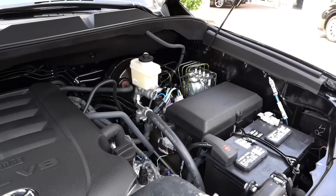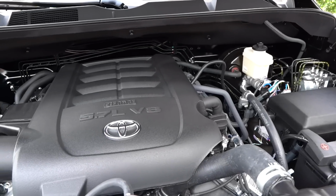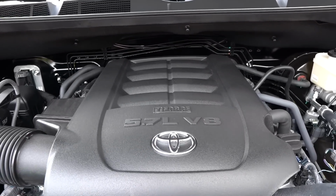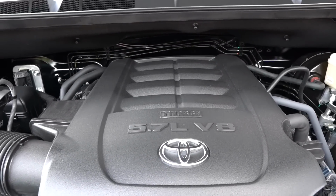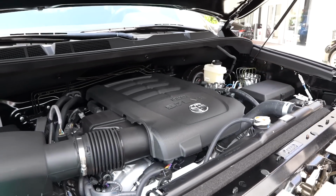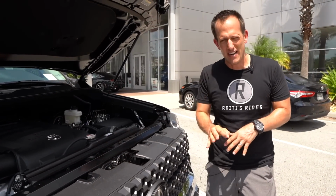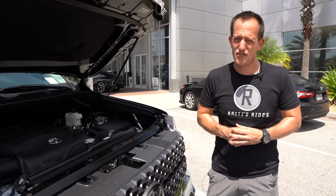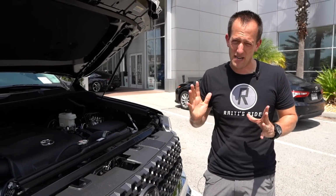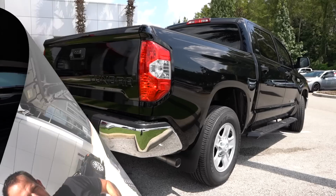If you're wondering about MPGs, guess what? In this class, I'm gonna say it quietly, the Tundra has the worst fuel economy. 13 in the city, 17 on the highway. But what can I say? When you pop the hood and you see that V8, you see all that she is in her glory without a bunch of plastic over it. Very nice, naturally aspirated, which I know a lot of you guys and gals like your trucks to be naturally aspirated with a V8. Let's go ahead and fire up this one, see what it sounds like.